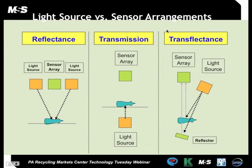This is shown a little more in a diagram of what types of arrangements we can have. This mostly depends on the application. For example, if we're just sorting types of plastics and maybe fiber, or removing contaminants from fiber, we would use, as I just described on the slide before, a reflective system. We have a light source shining down on the material, and the light is reflected off the material and goes into a sensor array. In certain other applications, for example, our glass sorting equipment, we measure the properties of the material in transmission. So we're actually looking through the glass or through the material in this particular case. The light source and the sensor array are on opposite sides of the material.